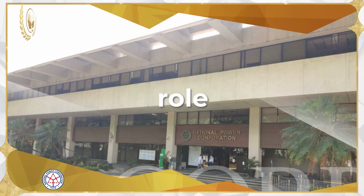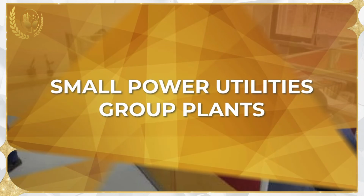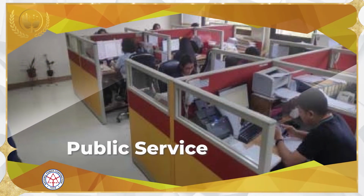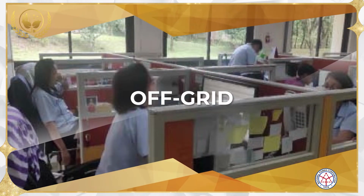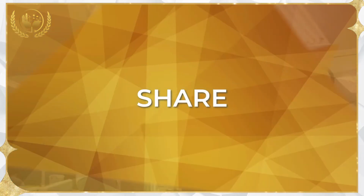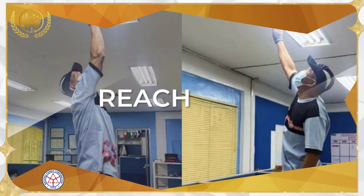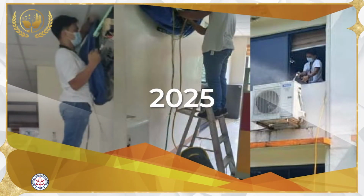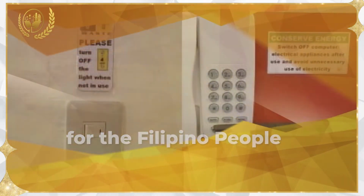NPC fulfills its role through its power generation facilities called Small Power Utilities Group Plants. With 84 years of public service through provision of electricity from the main grid and now to off-grid islands, the NPC continues to bring its expertise and share its experience to the fore and shall brave every hurdle to reach its vision of powering all missionary areas by 2025 and in pursuing its duties for the Filipino people.